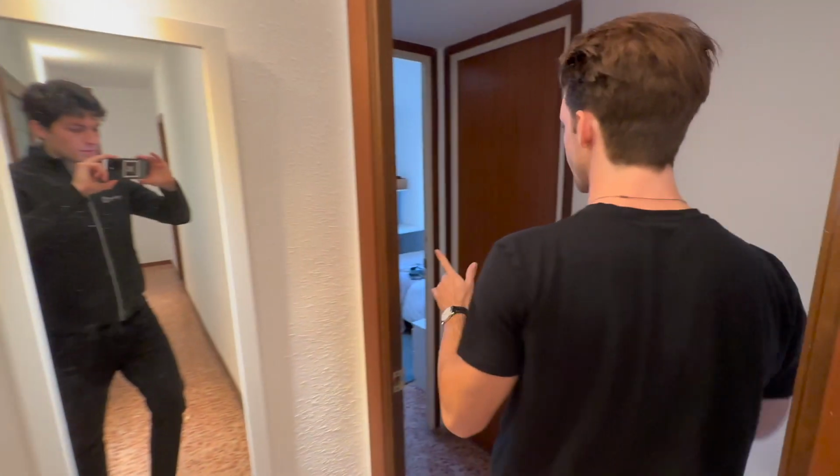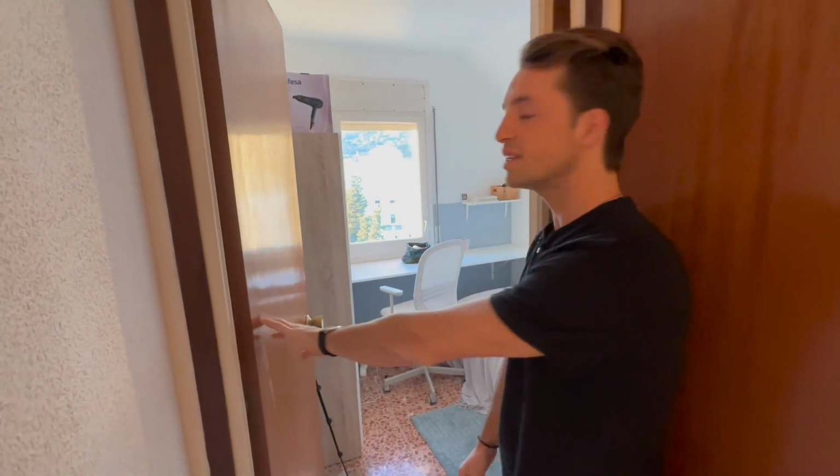Just a reminder, we have 5 bedrooms, 3.5 bathrooms, and let's go one by one. This room right here was completely empty at the beginning, and honestly, I feel like this is the space we have given the most thought and love to.